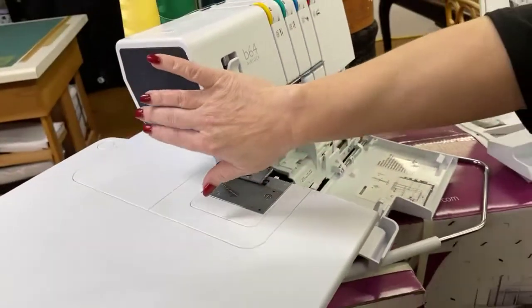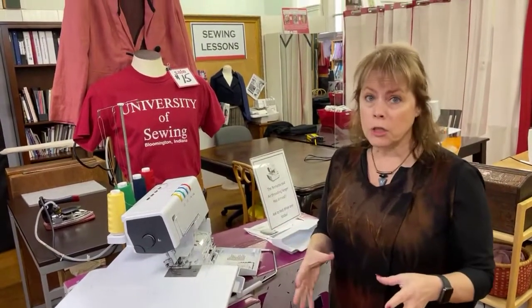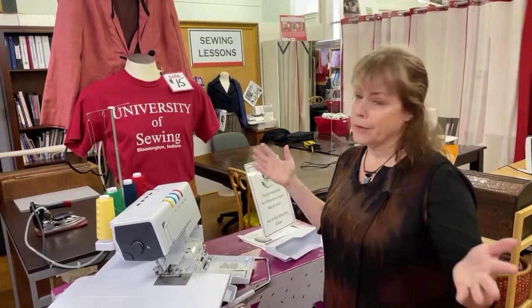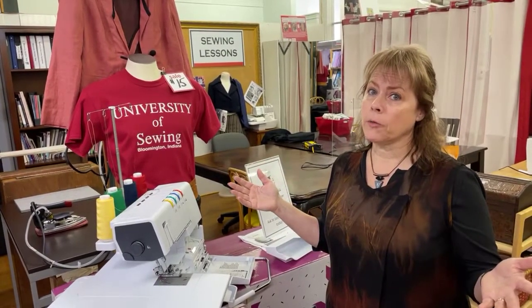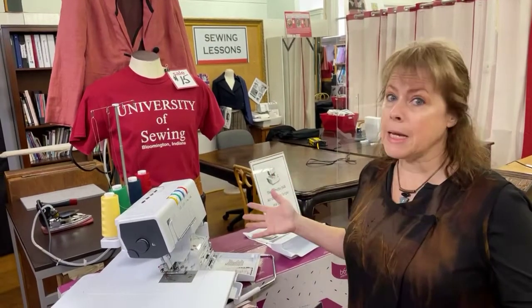You can control how hard it presses on your fabric. You can control stitch length and differential feed. It is a 4-thread serger. It just does serging and overlocking. It does not do cover stitching, but at $14.49 for an air threader that you can thread in any order, this is just an amazing deal.